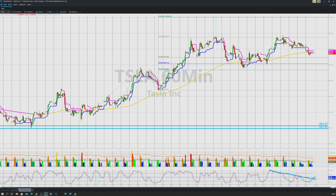The last session on Friday, I was waiting for the 878. I didn't take it. It reached 877.50, and it bounced up. It was a good bounce, and now I think it probably will try to reach the 883 again, and from there try to bounce up. So the momentum is up for the short term.